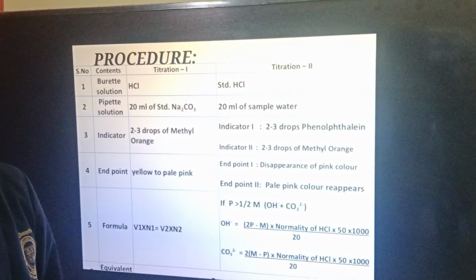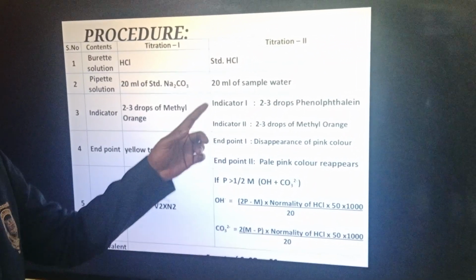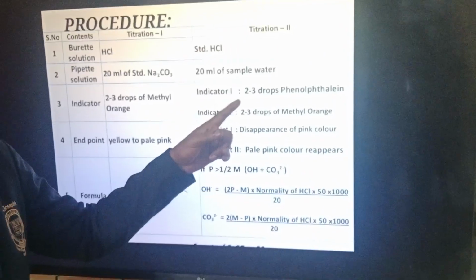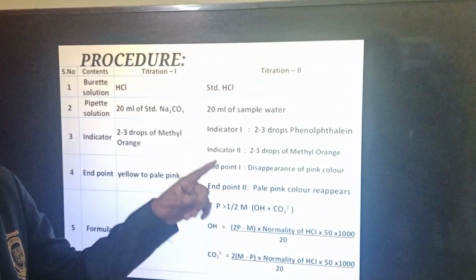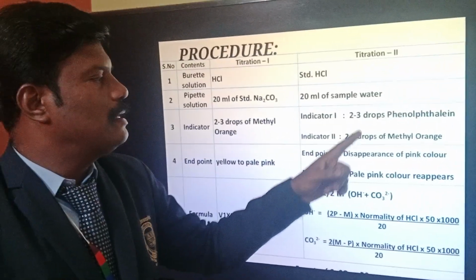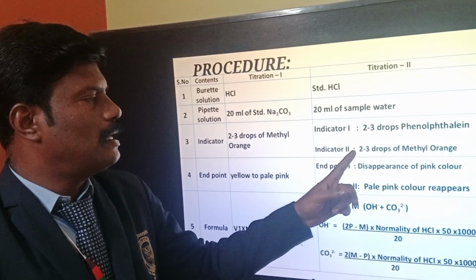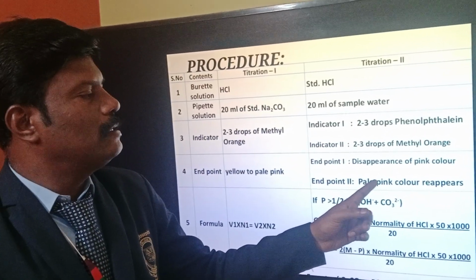Then titration 2, standard HCl versus sample water. Pipette out exactly 20 ml of sample water into a clean conical flask. Then you need to add the first indicator, phenolphthalein. You must add 2 to 3 drops of phenolphthalein indicator, followed by the second indicator, methyl orange indicator. When you add phenolphthalein indicator, you get pink color. When you add the second indicator, methyl orange, the pale pink color reappears.